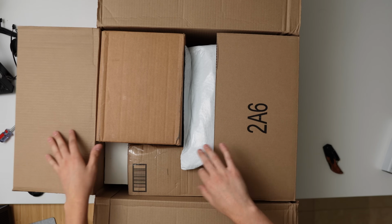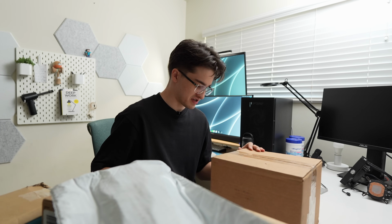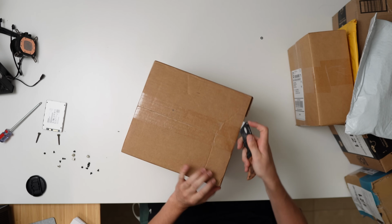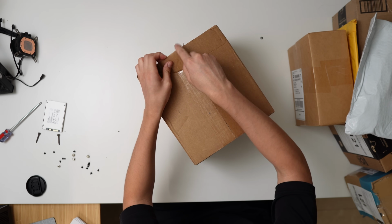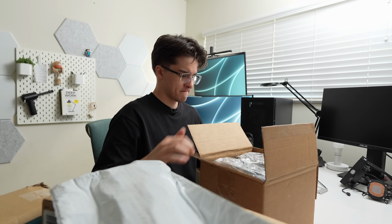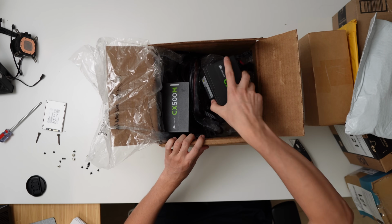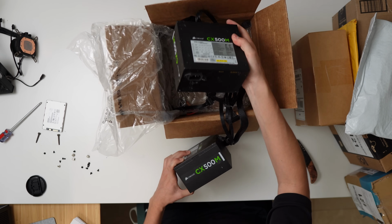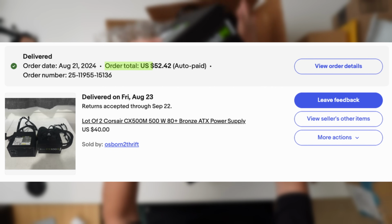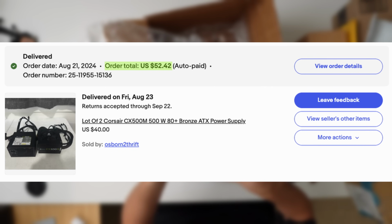Well, looks like we got a fair amount of unopened packages. We're gonna start with this bigger one. I think this is definitely a power supply. Looks like a power supply box. It's actually 2 power supplies. Let's go, baby. I do remember buying this. Don't remember the exact price, but the eBay screenshot will be up on screen. It looks like we got 2 Corsair CX500Ms.